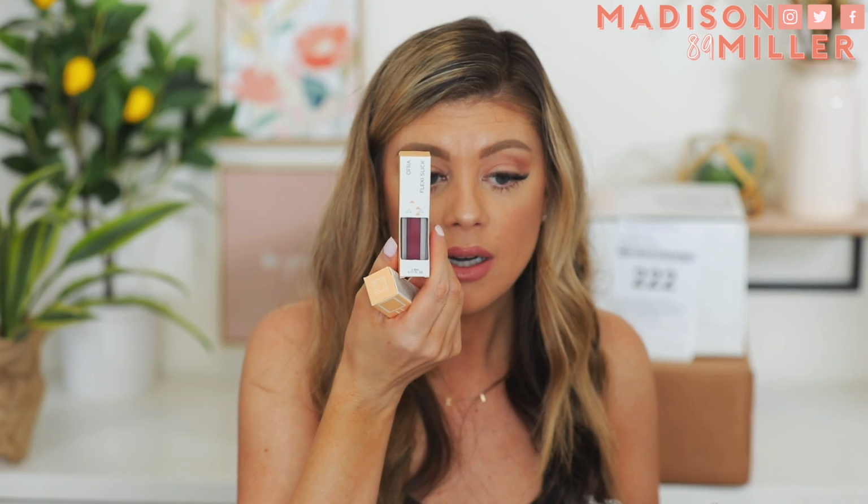They sent over their Flexi Slicks, which are, I always say Flexi Stick, but Flexi Slick. And these are really nice and moisturizing. We have Slip right here, and then Velour and Dash. So those are nice there.